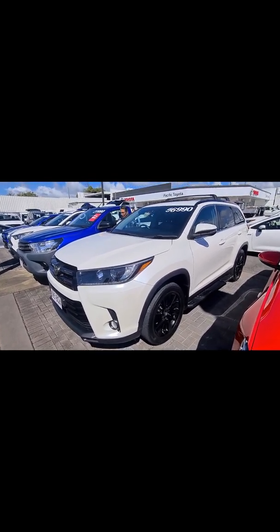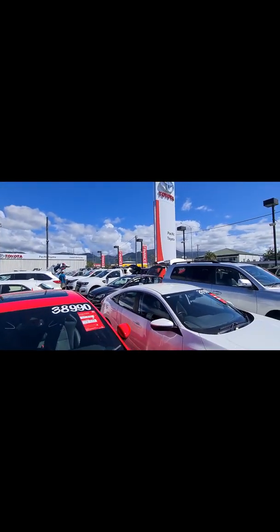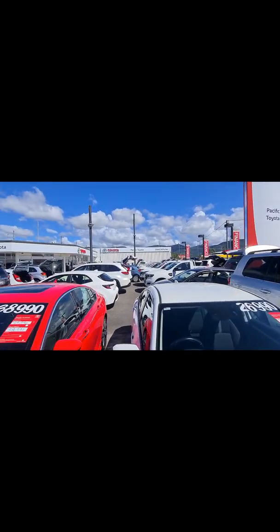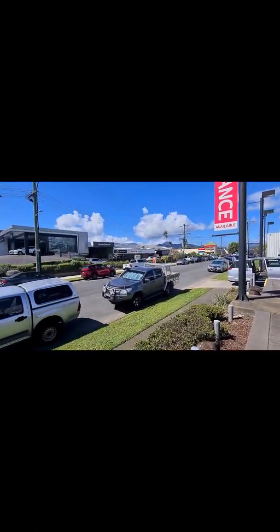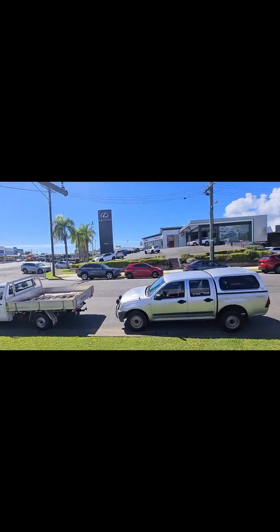So I'll give you a bit of an idea of who we are. We're Pacific Toyota here in Cairns. You can see another busy, beautiful day here in Cairns. This is currently at 235 Mulgrave Road, one of our biggest pre-owned yards. We've got another one closer to town at 77 Mulgrave Road, and we tend to turn over nearly 200 cars a month between these two yards. Right across the road there, we've also got our service and parts departments, as well as our brand new Toyota and Lexus showrooms.